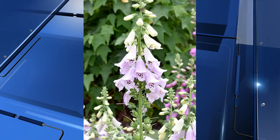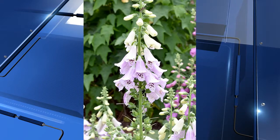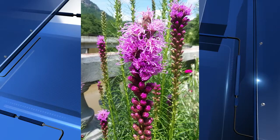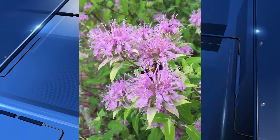And then this one is foxglove. It's a perennial, so it's going to come back and benefit the gardener year after year after year. It's a light lavender color, really pretty. It also has some other beneficial things with it. Digitalis is the Latin name. And then this one's one of my favorites, liatris or blazing star. It's really gorgeous. It has more of a purple bloom to it, but it's also great for attracting butterflies as well. So it usually comes in about late summer.